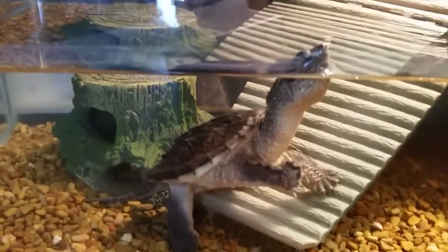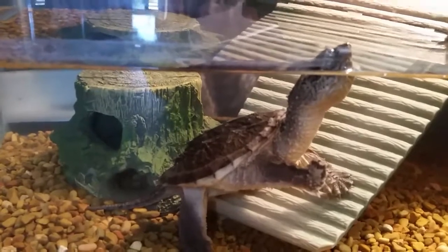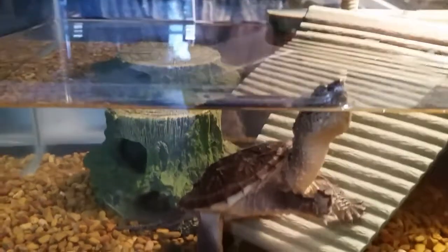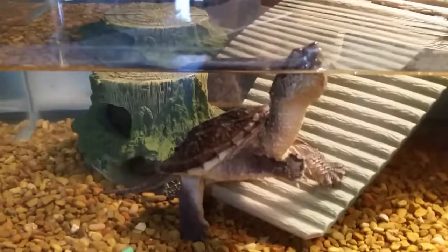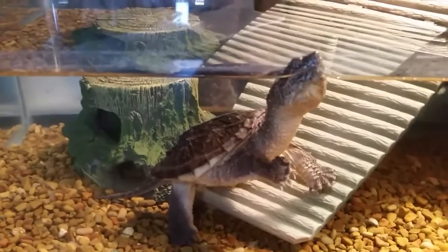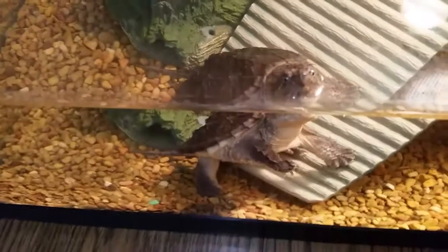So here's some of the other stuff that we have around the house. Here's the little snapping turtle. Got it all set up now with a filter and a nice docking station with a light. It's in its 10-gallon aquarium, which is plenty big enough for this dude. He's really cool. Or she, I'm not really sure.